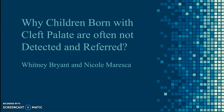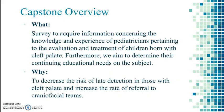Our Capstone project is why children born with cleft palate are often not detected and referred. We will be using a survey to acquire information concerning the knowledge and experience of pediatricians pertaining to the evaluation and treatment of children born with oral clefts, and more specifically, cleft palates. With this study, our hope is to decrease the risk of late detection in those with cleft palate and increase the rate of referral to craniofacial teams.